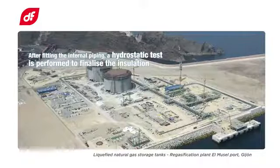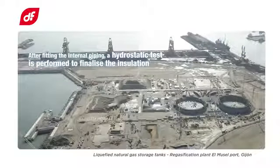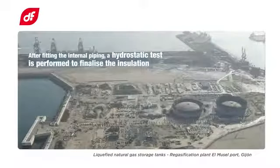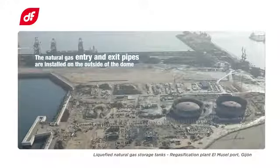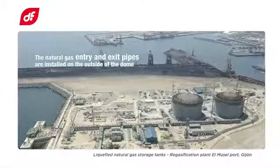Once the inside piping systems of the tank are in place, a hydrostatic test is carried out and insulation is finalized using expanded perlite between walls and fiberglass on the suspended roof to cushion any possible distortions due to temperature changes. On the outside of the dome, which has previously been concreted over, the gas intake and outlet piping systems are installed, which go down the outside wall to the valve platform.